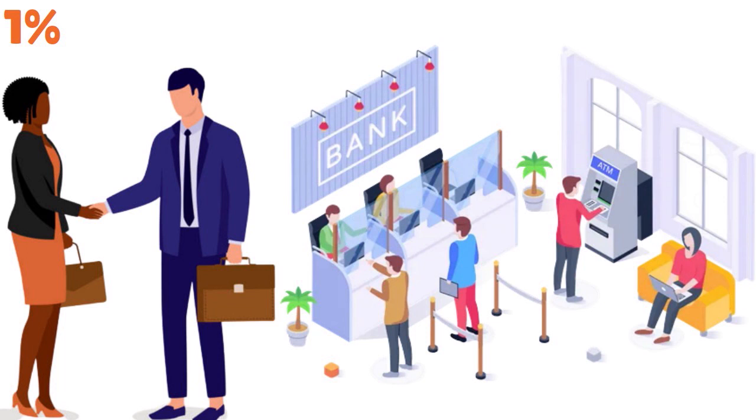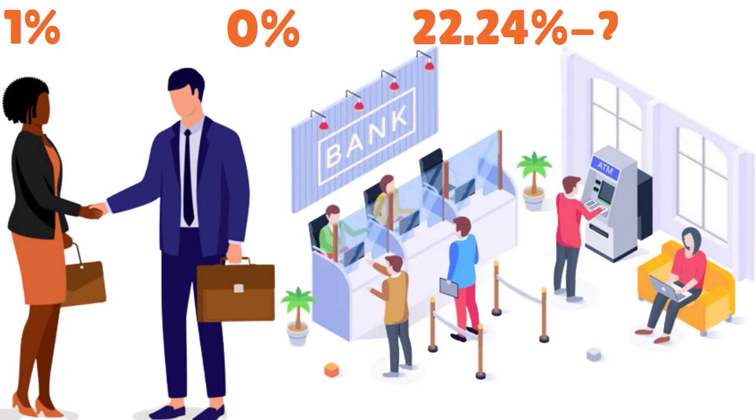Okay, so 1% cashback on purchases, 2% cashback for clients who bank with Key, and you also have an introductory balance transfer APR, which is 0% for the first 12 billing cycles on balance transfers made in the first 60 days. After that, your variable APR on balance transfers will be 22.24% to 29.24% based on creditworthiness.